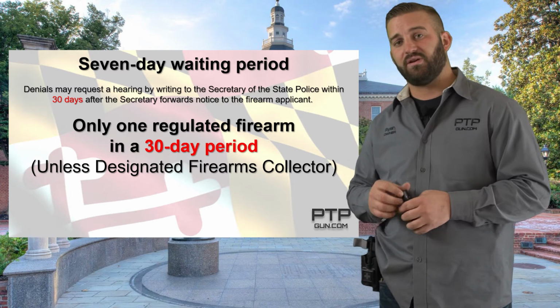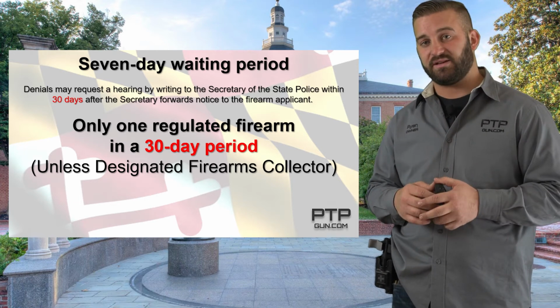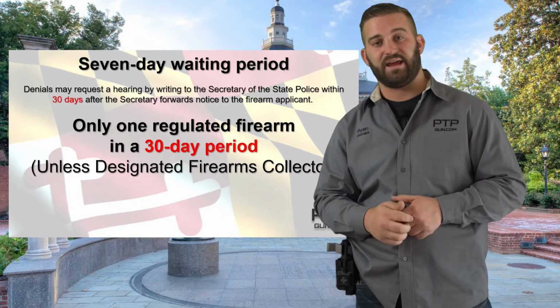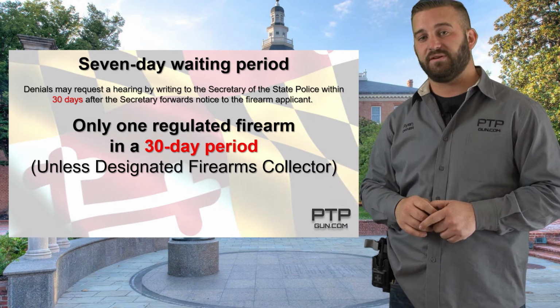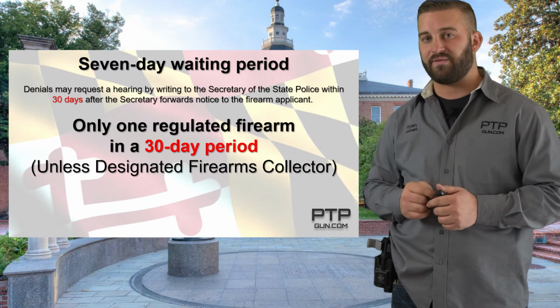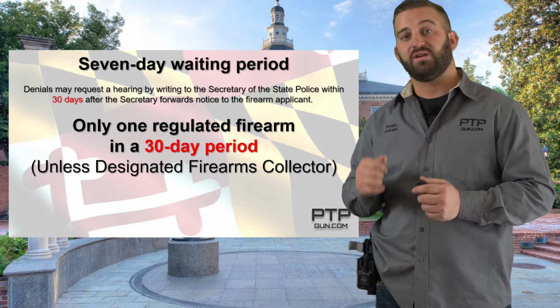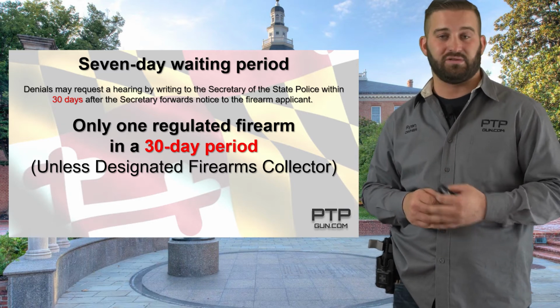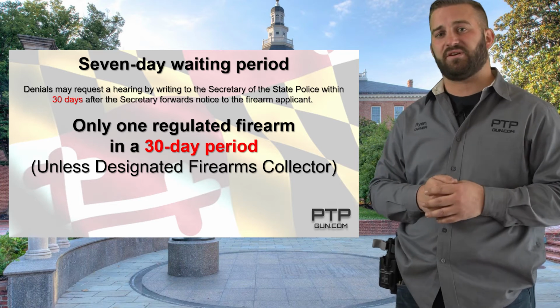Now also on that note, you can only buy one regulated firearm every 30 days. So let's say you go to buy a handgun today, and let's say you find a good deal on one next week and you want to buy that one too. You can't do that until you've waited 30 days. There is a way around that though. If you become what's called a designated firearms collector, you can then buy as many as you like. There's no limit. That limit goes away. And it's not extremely difficult to do.